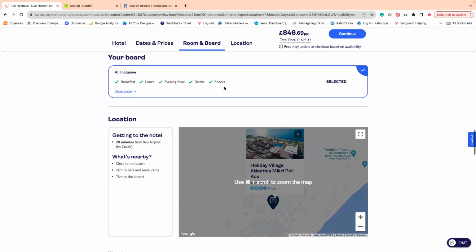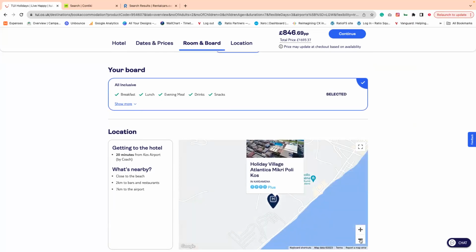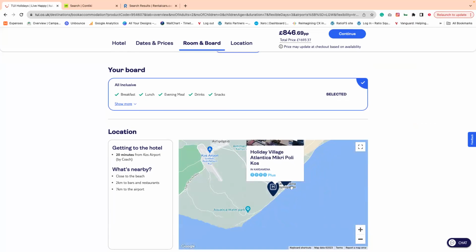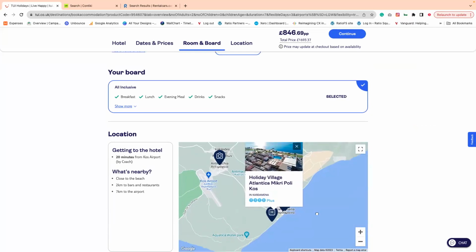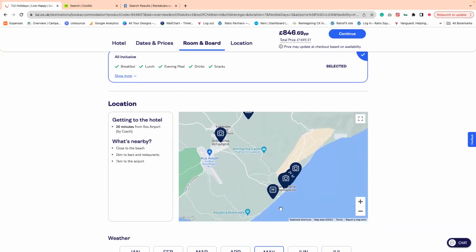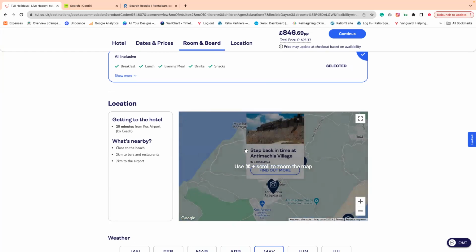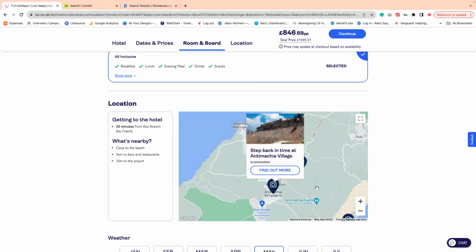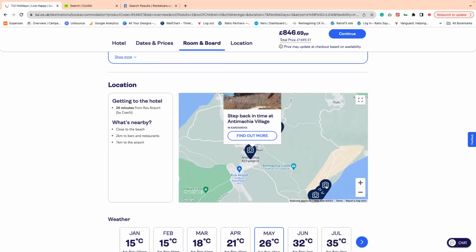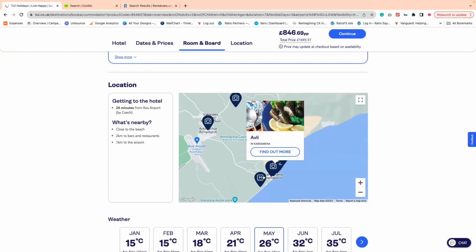A few other things I like on the map just there. I like that they're calling out some of the features and attractions that are in the vicinity of that particular holiday. Even if you click on one, I think that's going to be the hotel, but if you click on the other ones, it'll give you some information about the attraction, which I quite like in terms of exploring what's in the vicinity, making sure that there'll be some fun stuff to do that will make your family happy with the holiday, etc.